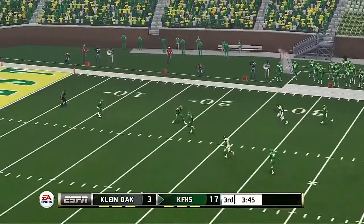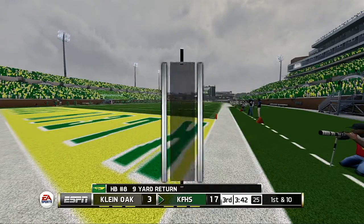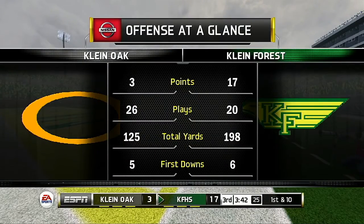It's away, and it's a booming punt. He takes it at the 12. Brought down at the 20-yard line. The Golden Eagles aren't easing back, that's for sure. They're not content to sit on the lead they had.